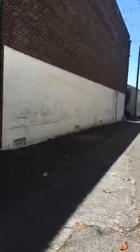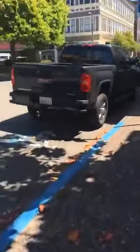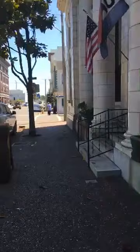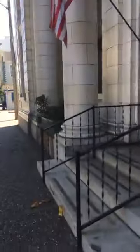Here's our Opera Alley and the rest of Opera Alley. And here we are getting back to the museum. We put my mask on since I'm going indoors. All right. Here we are. All right, here we are back at the museum. Good to be home.